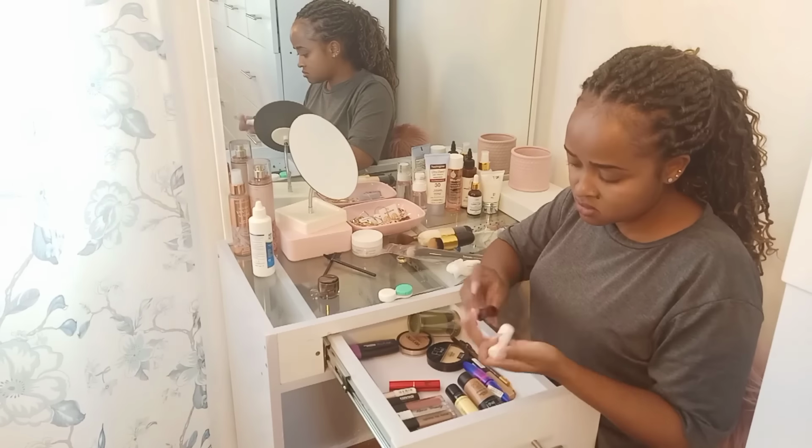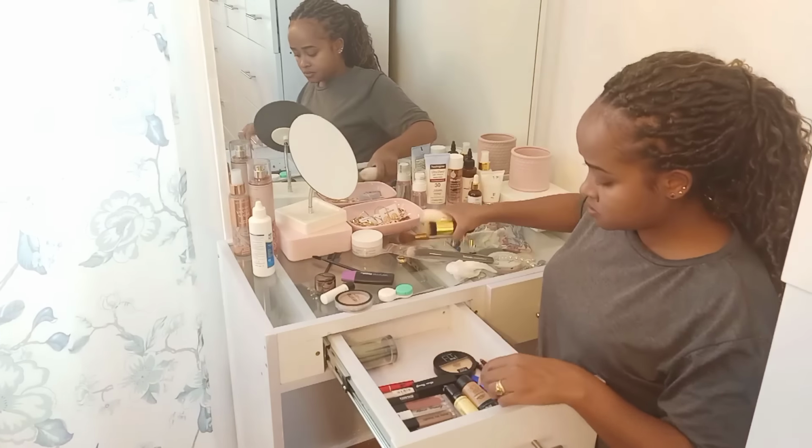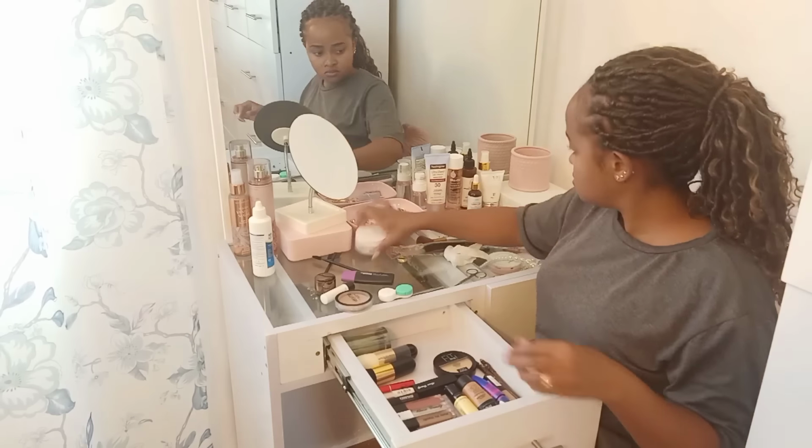I also realized I had makeup from like 4 years ago, so I had to throw them away and only be left with what I needed or use.